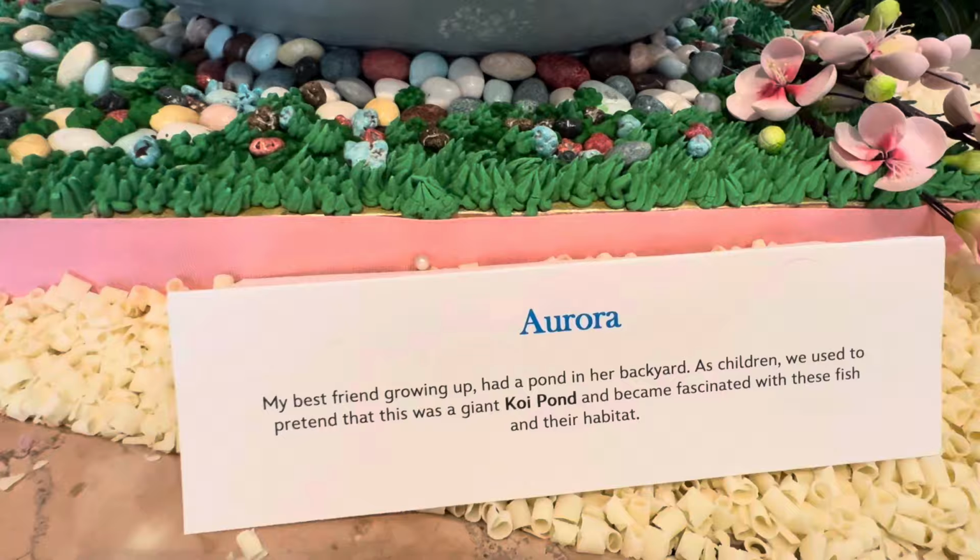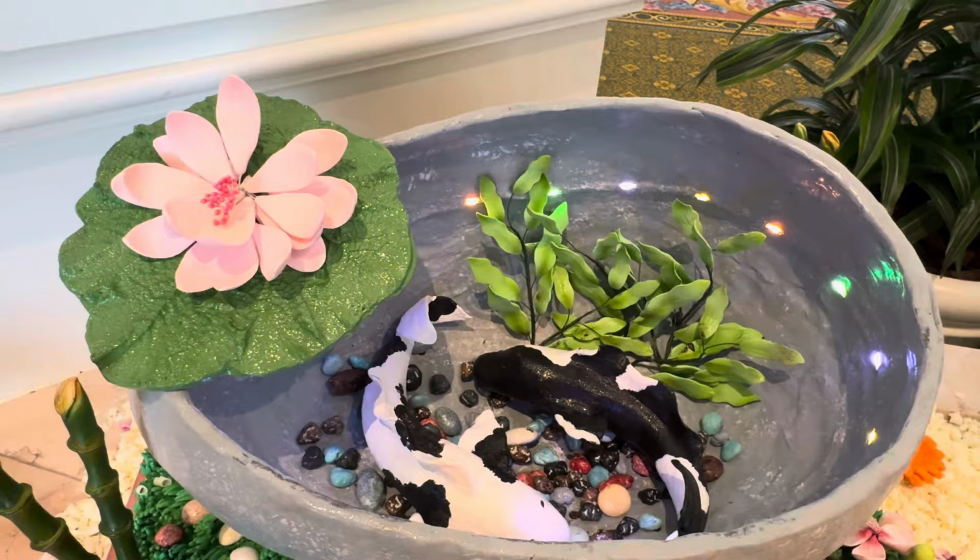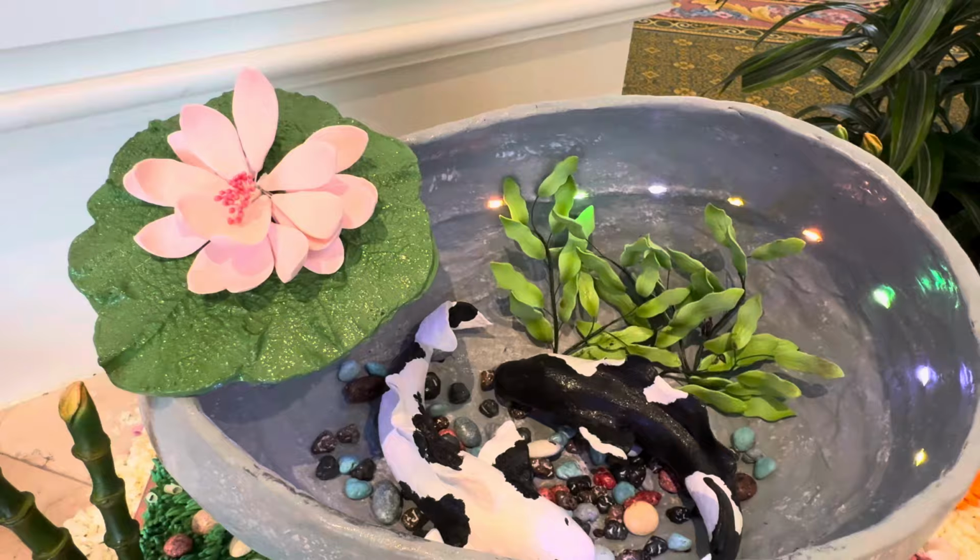Aurora is the artist that designed this, and she said she had a pond in her backyard as a young child. I usually think of koi as orange. I don't know why. There's white ones too. That's how you usually see them, but there's different colors. Yeah, that's pretty.